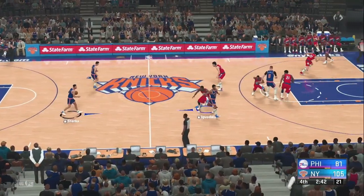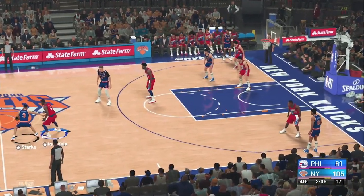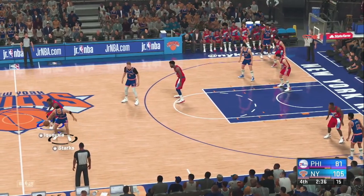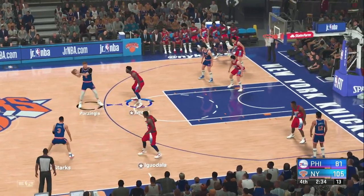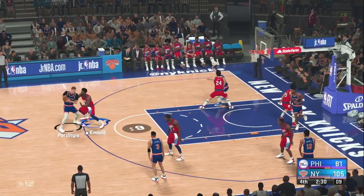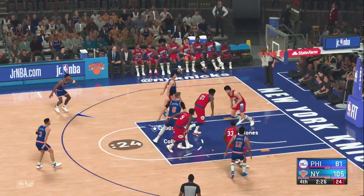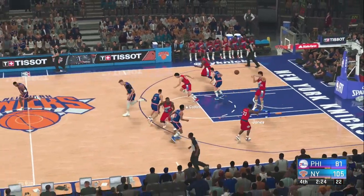They are in complete control. This is the ultimate definition of the zone. Everything they've done has worked. Now, here is Starks. Porzingis feeling it out a bit. Here's to Busher. And again, it's the Knicks missing.